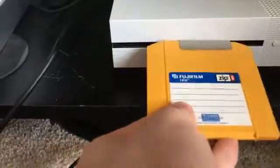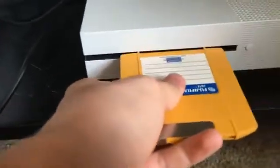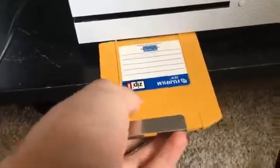Alright, let's test the zip disk now. I have pretty high hopes about this one. Alright, so... this side here. Nope, this won't even take it.